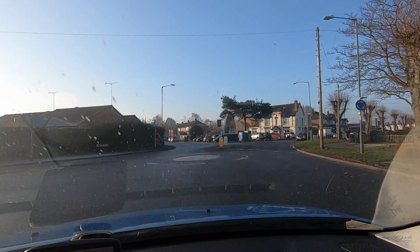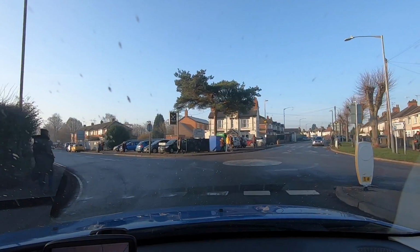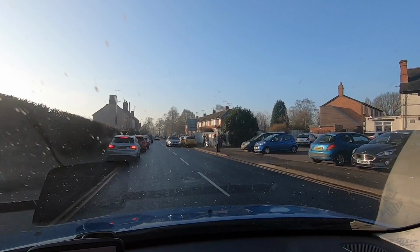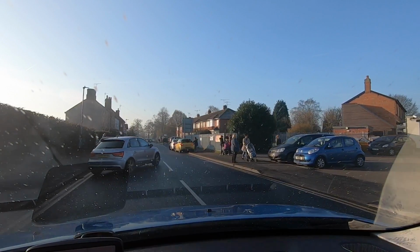So this first one here, I go straight ahead. Important to treat these 2 roundabouts like separate junctions. Go left at this one. It just takes us down here where we've got the Cross Keys pub on our right, and we've got the school also on our right.